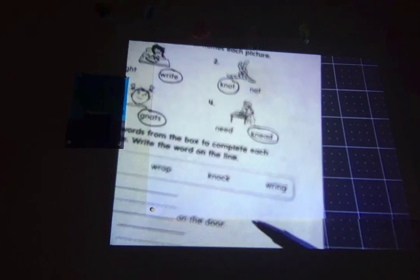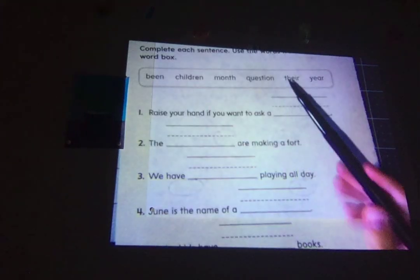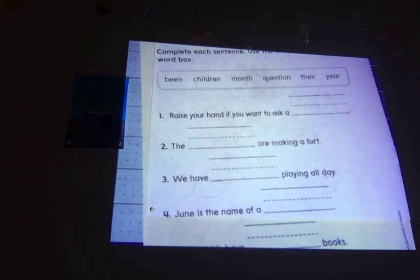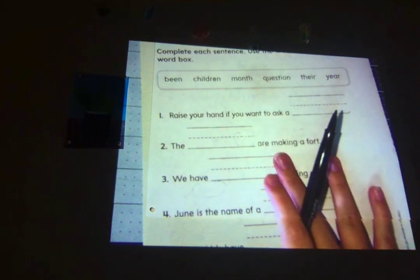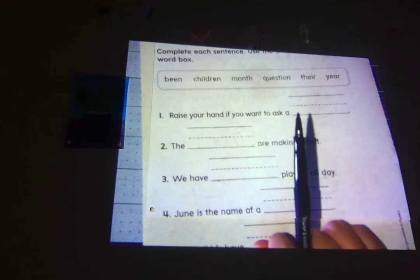So your homework is page 295, part B, down here, these 2, and all of page 296 on your own. That's going to be your homework. And that is going to go ahead and complete the last ELA lesson that we have of the year. You guys should be so proud of yourselves. I'm going to be back in a couple of days with our very last math lesson of the whole year.